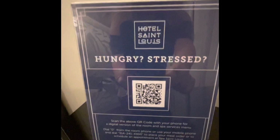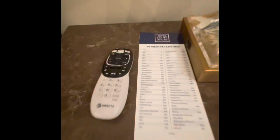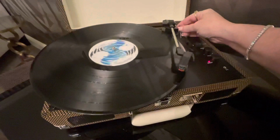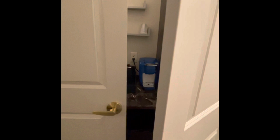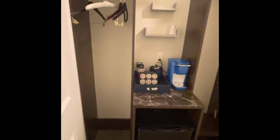This is great. Awesome. We can listen to records. Oh, that's what that's for. I haven't done this in so long. Beautiful. There are some plugs here. This is a great mirror.